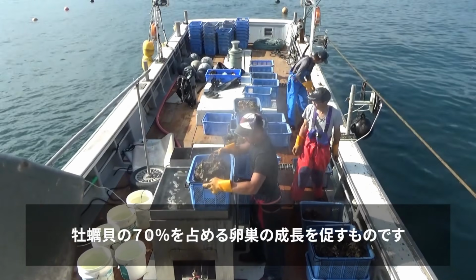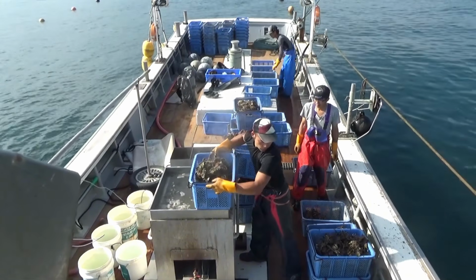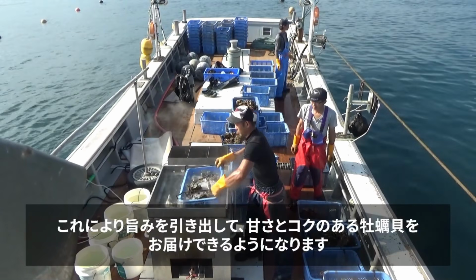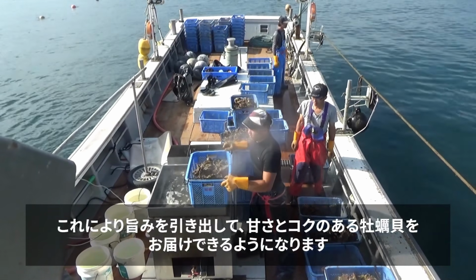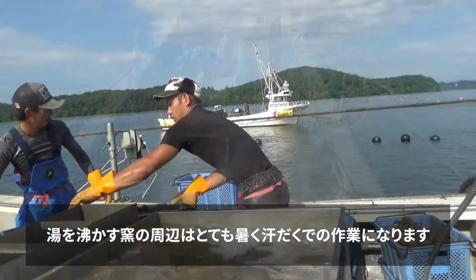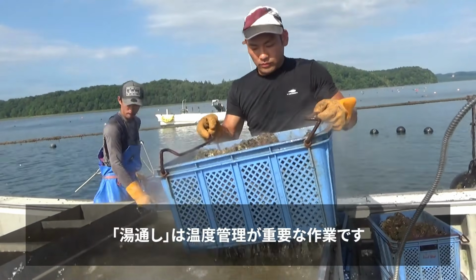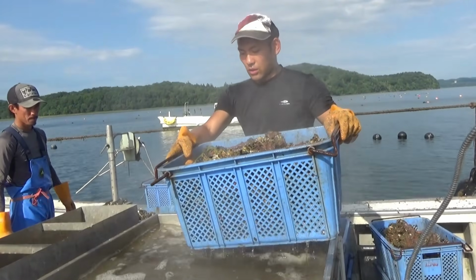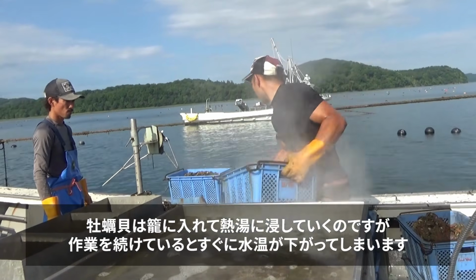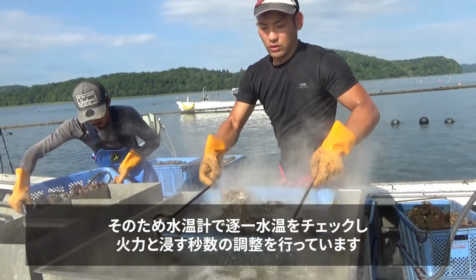Biotechnology. Japan has also applied biotechnology to improve the quality of oyster varieties. Scientists have researched and developed oyster varieties that are more resistant to disease and grow faster in farming conditions. This helps increase production and reduce oyster mortality during farming.